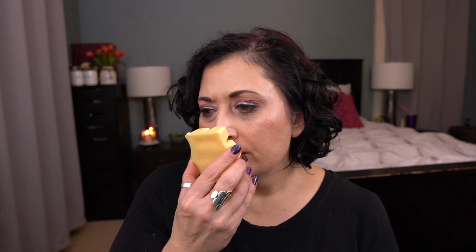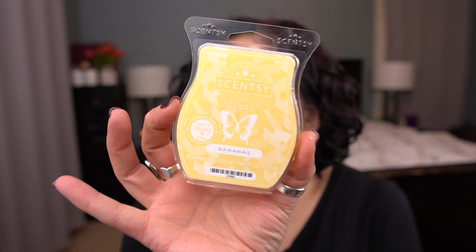That's light on the banana. That's not bad. Still not my favorite. I always get lipstick on my Sensey bars. Do I have lipstick on my cheek? Or my chin? Excuse me. Yeah, to me, it smells like candied banana Runts, and I'm just not the biggest fan of that in wax. So this is a no for me, but I think if you like bananas, it's a go-to.